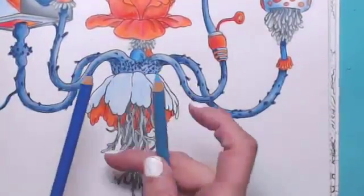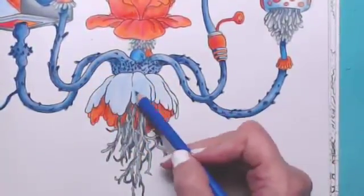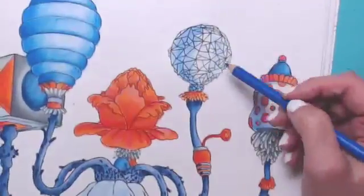All right, now I'm going to come down here with the true blue and the light blue and do this and the little geodome or whatever that is. Oh, did I say we're going to do another?